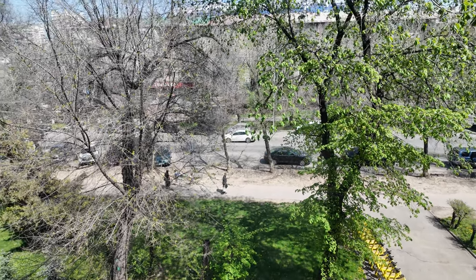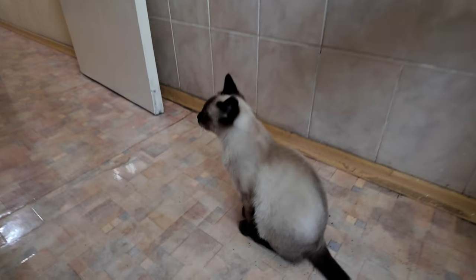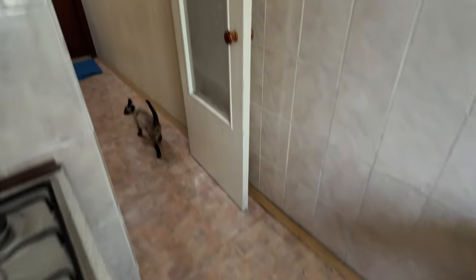Yeah, we haven't been out here yet. We're just having a quick look around the apartment before we head off for the first time. And that noise you might be able to hear is Travel Cat. Travel Cat Felix is enjoying his new country. He's got a passport.